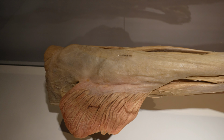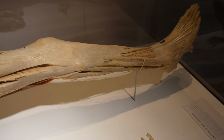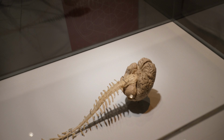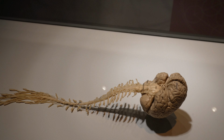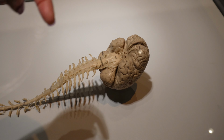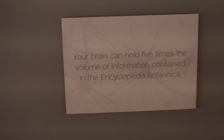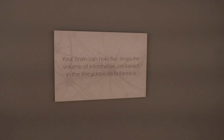And then that's your leg. Alright, so we've got the brain and the spinal cord here. So again, if the brain swells in that cavity, it pushes down on your spinal cord. In case you got a test you gotta prep for, just remember, your brain can hold 5 times the volume of information contained in the encyclopedias.